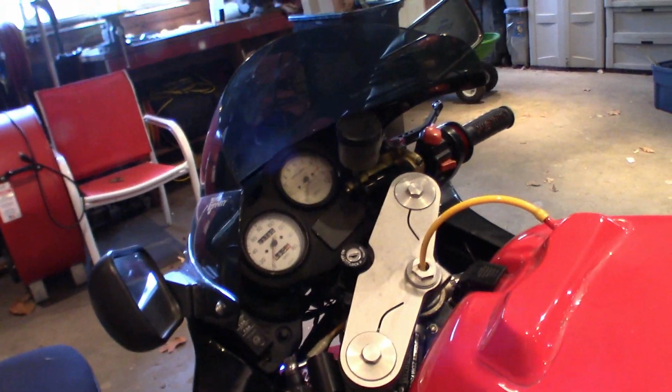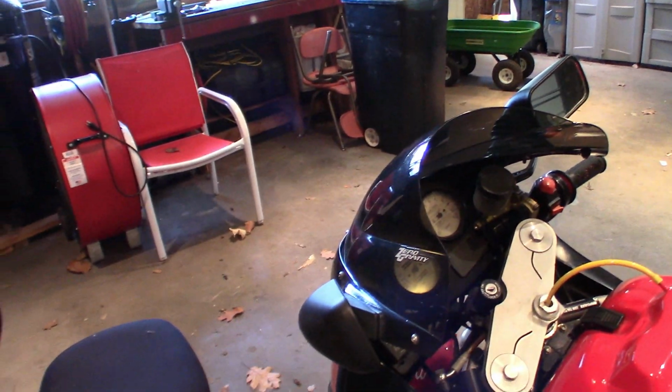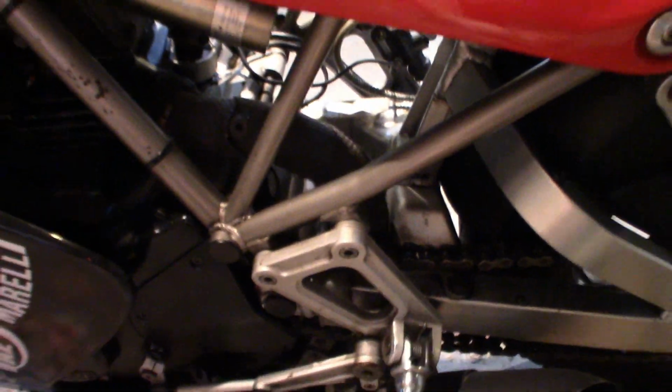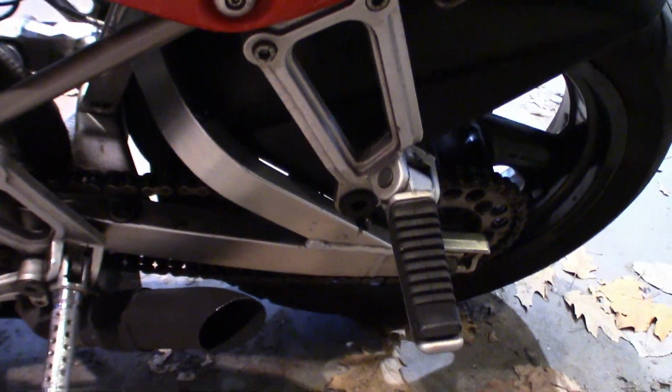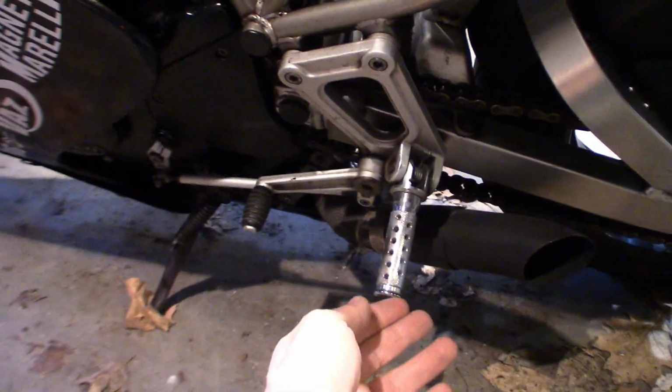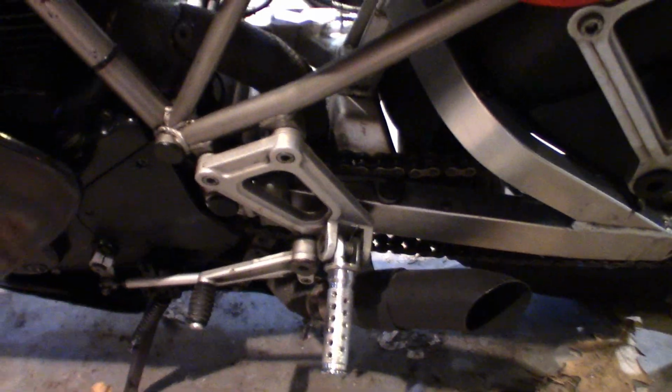You want to turn the key on, make sure the lights work, the turn signals work, and just try to identify damage. A lot of times mirrors get scratched. Foot pegs get changed. These foot pegs got changed because the original ones got damaged when the bike got laid over to the side. Here's the original on the back. Here's the ones on here. Sometimes you change foot pegs, but these are key identifiers.